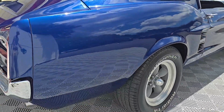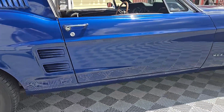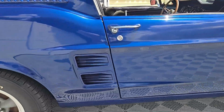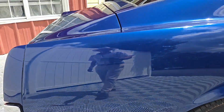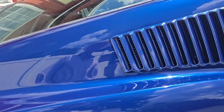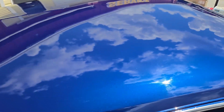You can see that he took his time restoring this car to the highest level. The fit and finish on this '67 is some of the nicest that we've seen.